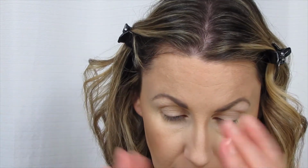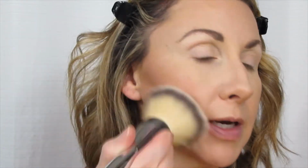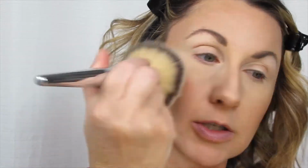This is nice. I think this is a good color for me also. So this is medium brown. I'll set them later. So, what are we going to do now? What is there to do? I am going to take my big fluffy brush from Make Cosmetics, and I'm just going to go ever so slightly over my edges here. Just finish up my face makeup a little bit.